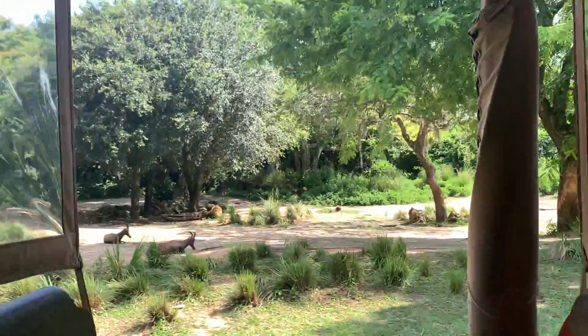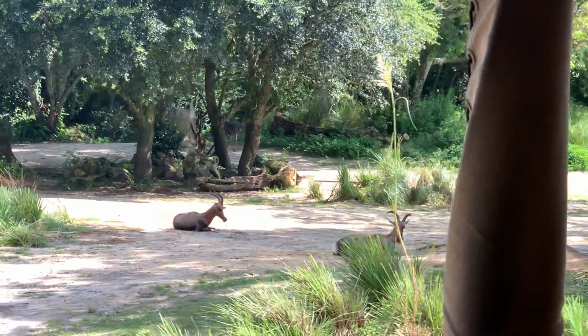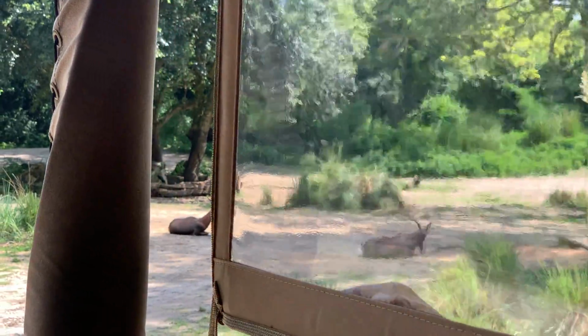Hanging out in the shade there, guys, just lying down there. There's a couple of bones back there. They rely heavily on reserve lands such as this one, as they were nearly brought to extinction, leaving only about 17 left in the wild.